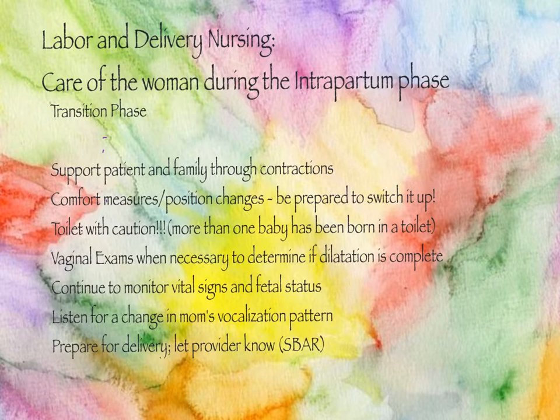At this point, you may need to do some vaginal exams if mom will let you, to determine when mom is ready to push. But you're also going to listen to mom as you're monitoring vital signs and looking at your fetal heart tracing. You're going to listen for a change in the way mom sounds. She might go from this moaning and panicky voice to this low, guttural, sort of grunty vocalization. And that lets you know that the baby is lower down and she may be fully dilated and ready to push.